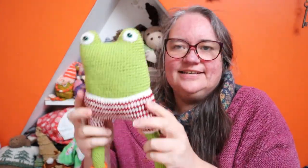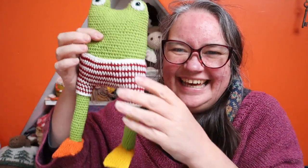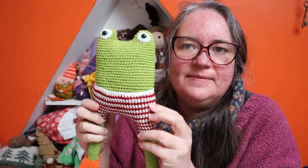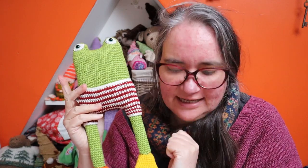Victor is no longer going around in his underpants. He does in fact have his stripy swim shorts on. He's such a character, is Victor. I do love him. So yeah, flippers done, even though they are mismatched. Swim shorts on. It's time for arms, and then Victor is finished. Oh my goodness, Victor, we are almost there, almost there.